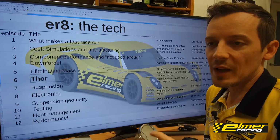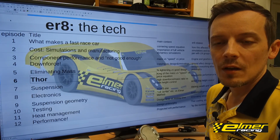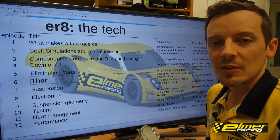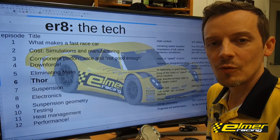So compactness is of course important, even though it's not one of the main criteria. But our Thor engine is very, very compact, so we're able to fit that into almost any engine bay that's designed for a 4-cylinder engine.